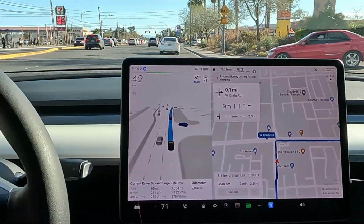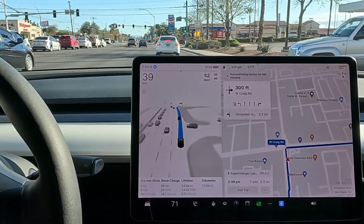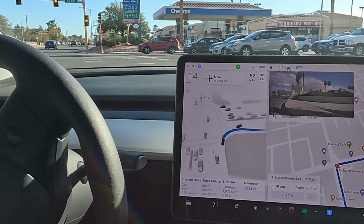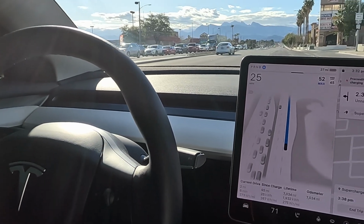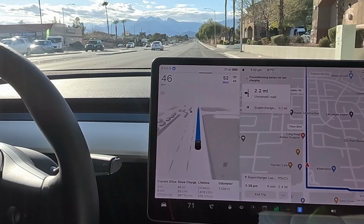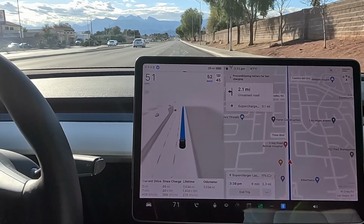All right, we're going pretty fast heading up into this intersection. Following that Nissan. No arrow yet. Are we just not gonna arrow? It's okay, it arrowed right at the very end. Not too bad on the turn, considering. I like the rate of speed, but it was a little hesitant. Looks like another 2.3 miles, 2.2, until we get our turn coming up.